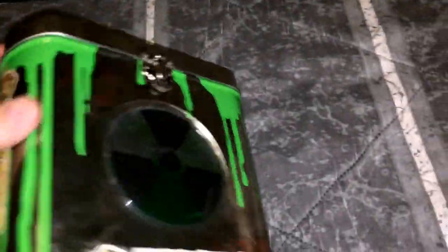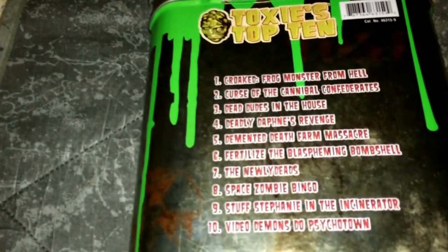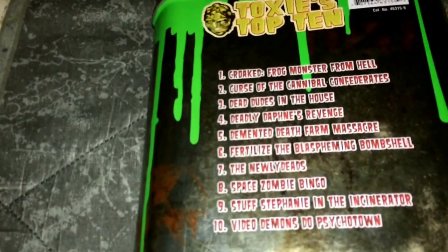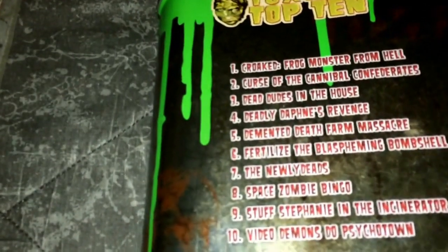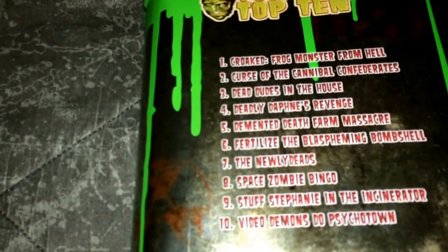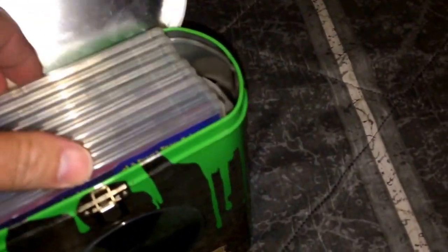But the Toxie Top 10 comes with these films here in the back. I don't know if you guys can make that out. You have Croaked, Frog Monster from Hell, Curse of the Cannibal Confederates, Dead Dudes in the House, Deadly Daphne's Revenge, Demented Deathfire Massacre, Fertilized, The Blaspheming Bombshell, The Newly Deads, Space Zombie Bingo, Stuff Stephanie in the Incinerator, and Video Demons Do Psycho Town. All of these films are inside here on slim cases. And I'll just pull one out and show you guys what they look like.